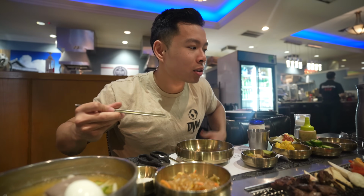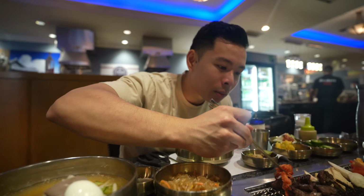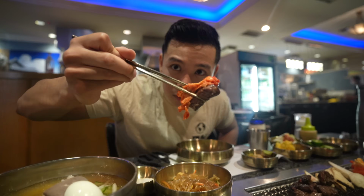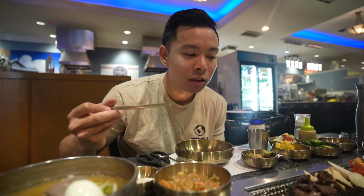There are so many items to play around with, so many pieces of banchan and stuff, so I'm gonna get a little creative. Gonna take a piece of kimchi, wrap it around the meat right here, and take a stab at it. It just adds that sweet pickled flavor to the meat. Love my banchan, guys, if you couldn't tell.